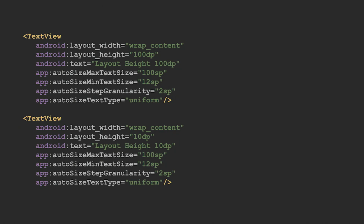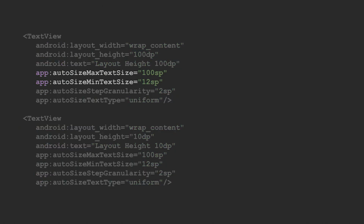Another thing that's really exciting is auto-scaling text view. So before, if you pulled your layout and made your text view layout big, it didn't matter, your text size would always be the same. But now we've got auto-scaling text view, which is great. So first you want to set the max and min size of how big and small you want to allow your font to get, or your text view.